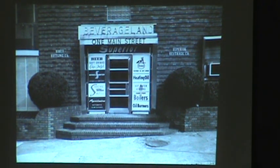And this photo is taken in the 1960s of when it was Superior Beverage. And this is when they added, in late 1947, this very Art Deco facade on the front of the building and completely covered up that original front.